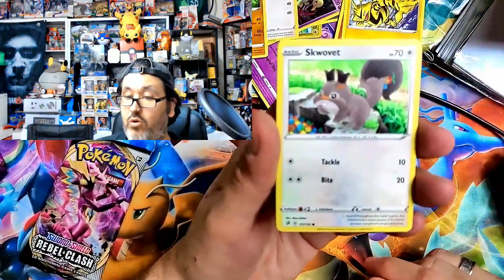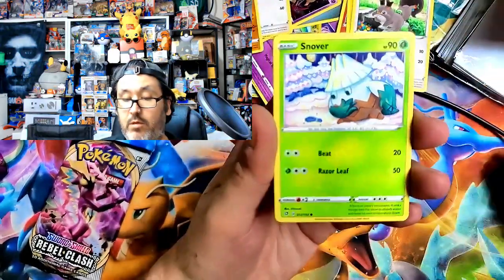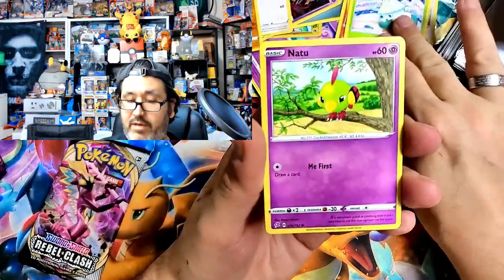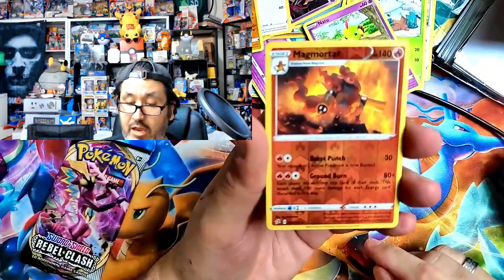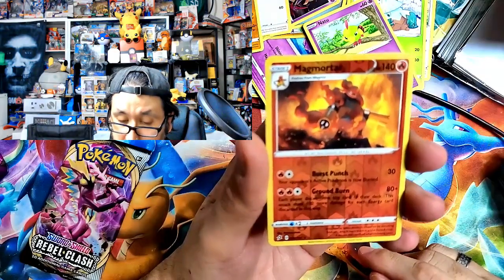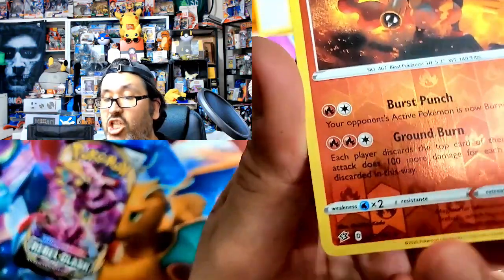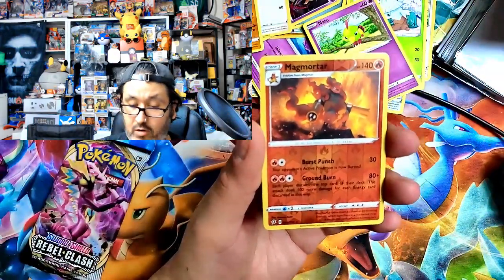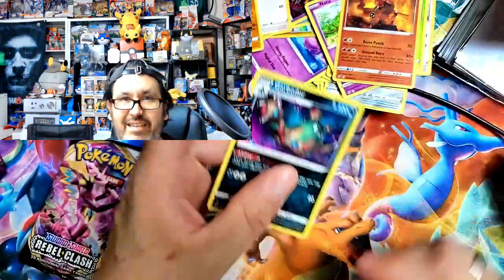Okay, there's the Hooves. He's back. Don't come back. Alright. Snover. Zatu is just over there. Go join him. A Magmortar. And that one is actually reverse holo rare. See the little star? It's got a little star. Yeah, that is a reverse holo. A Magmortar. And a Garbodor. Nient. Yet.